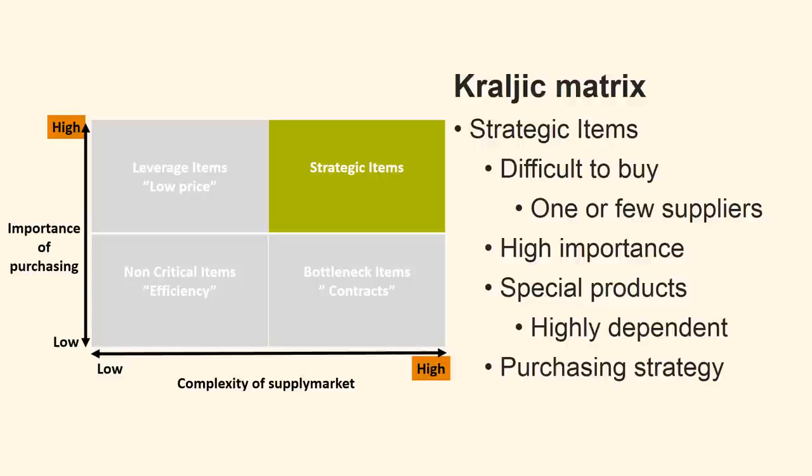The recommended purchasing strategy is to form a partnership between us as a company and the supplier. The close partnership can be achieved by co-creation of the product with the supplier, preferably with as much openness as possible, so our supplier does not exploit our vulnerabilities. We cannot obtain the product from other suppliers, and it is crucial for our financial performance.